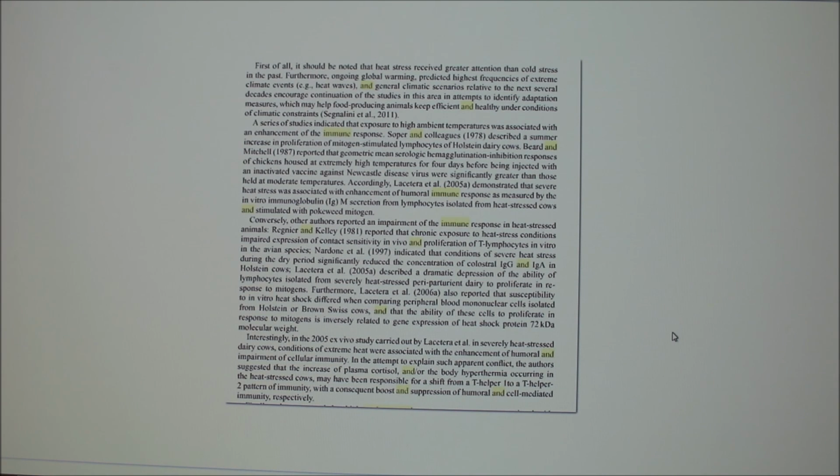And then Lactera also carried out a study in 2005 in dairy cows and suggested that the increase of plasma cortisol and or body hyperthermia may have been responsible for a shift from the T helper 1 to the T helper 2 cell. Okay, now you mentioned an interesting word, mitogen, didn't you? Yeah. Can you define what a mitogen is?